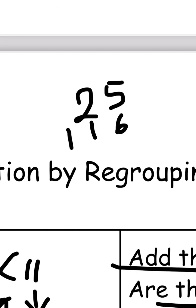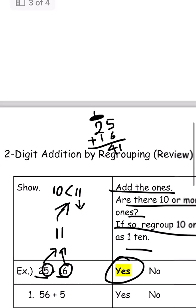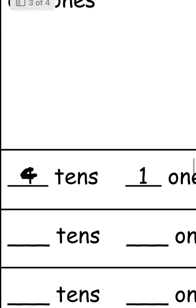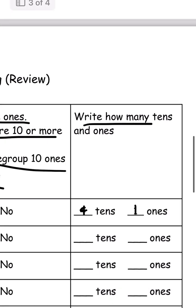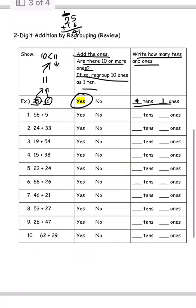So like we said, this is 11. So we have to put 1 over here because we have to regroup it, because this one is going to be on the tens place. So 1 plus 2 is 3, and 3 plus 1 is 4. So the answer over here is going to be 41. So it's 4 tens and 1 one. It says, how many tens and ones? So yeah, this is the answer for the example.